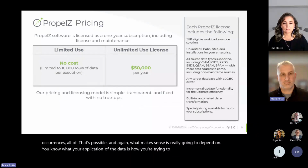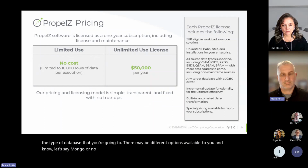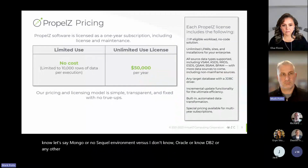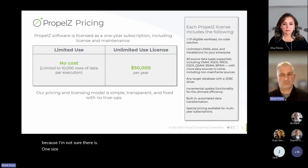To an extent, the type of database you're going to use matters. There may be different options available to you in, let's say, a Mongo or NoSQL environment versus Oracle or DB2 or any other purely relational database. Our goal is to be as flexible as possible there, because I'm not sure there is one size fits all right answer to these things. We give you the tools, and you have a lot of options there.